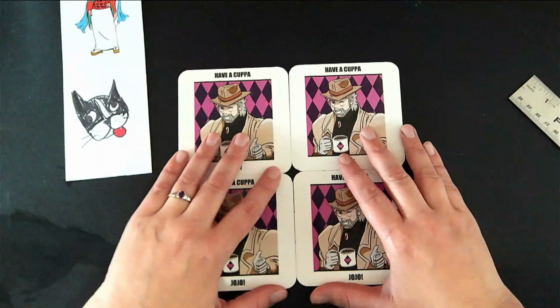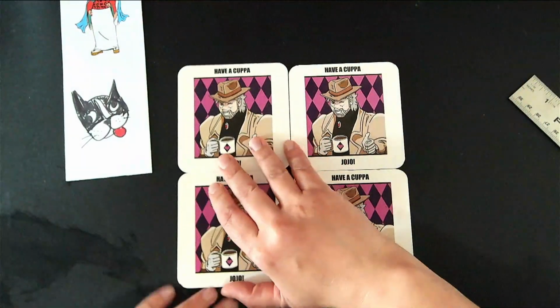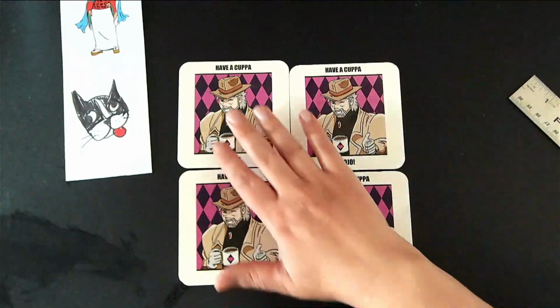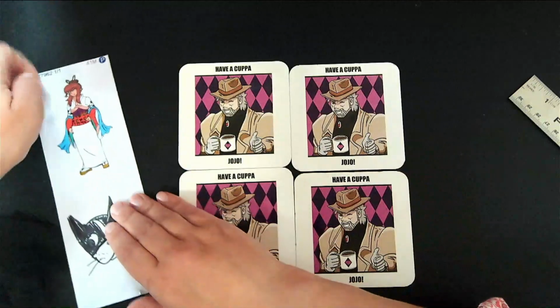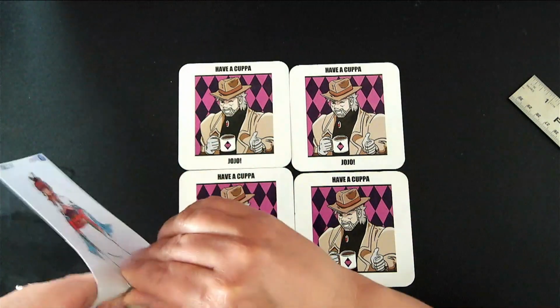Anyway, I'm getting sidetracked. These are the only things that I have something nice to say about. The coasters function the way coasters are supposed to function, and the sticker is at least vinyl. It is at least good quality. In fact, I'm gonna put it in.